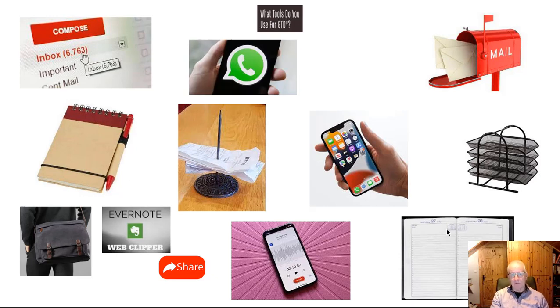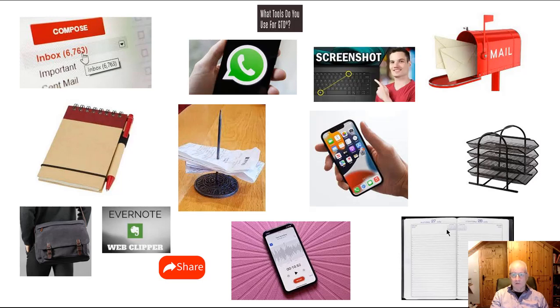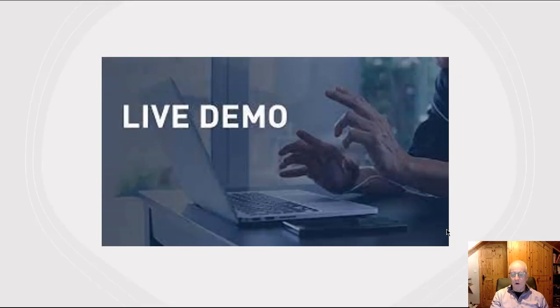WhatsApp, you can share stuff on WhatsApp, send it right to your Evernote. Screenshots, obviously you're looking at something, just take a quick screenshot. If you don't have the Web Clipper, you can take a screenshot, send it. Those are all things that primarily I use as capture tools.